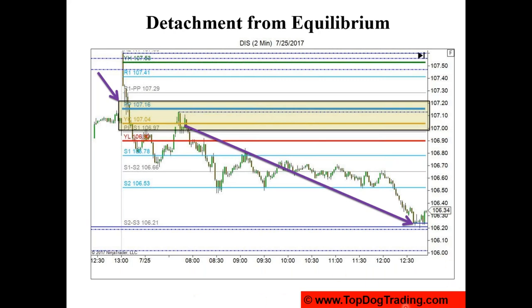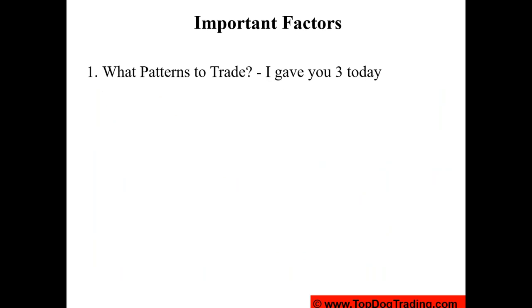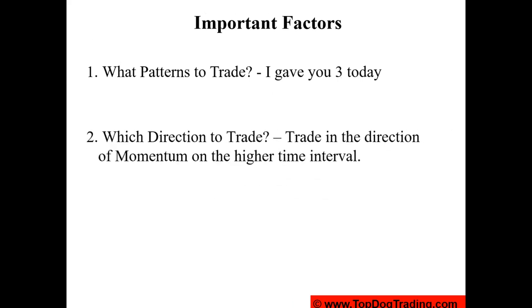Okay, so important factors to finish up. What patterns to trade to catch these big moves? I gave you three today. There's more, but I gave you three. Which direction to trade these breakouts? Again, I trade in the direction of momentum of the higher time interval. So put whatever your favorite momentum indicator is on your higher time frame, and that's the direction you want to trade. Momentum is strength. You always want to trade in the direction of momentum.